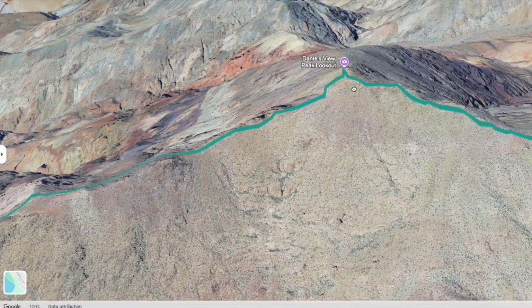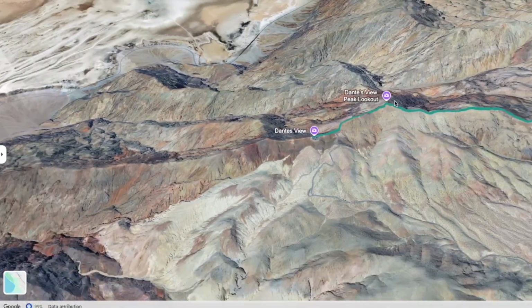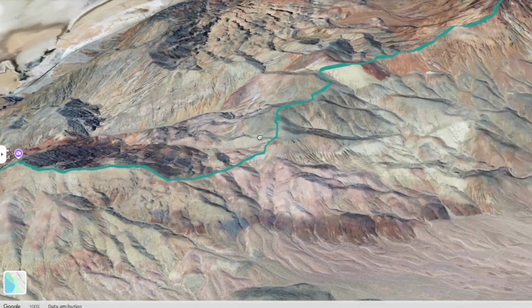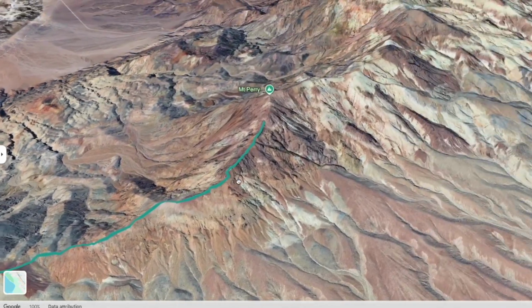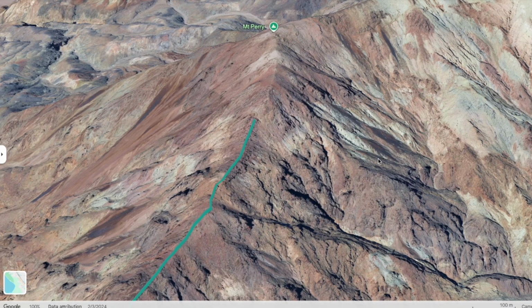The Dante's View Peak Lookout has a good view of the Badwater Basin here below. And then we follow the trail out, up and down, undulating, all the way to the top here. And you'll end up right at Mount Perry. Okay, very cool. Enjoy the hike.